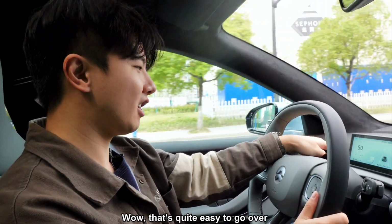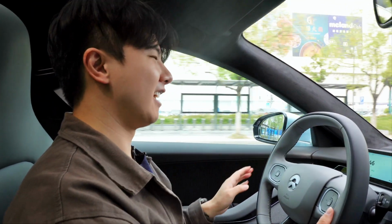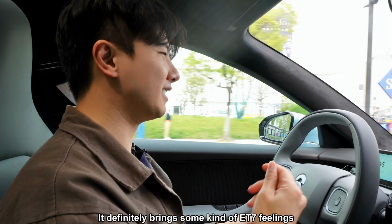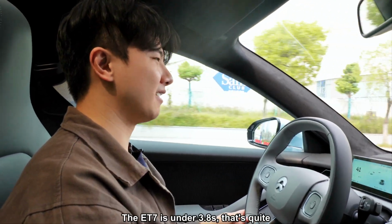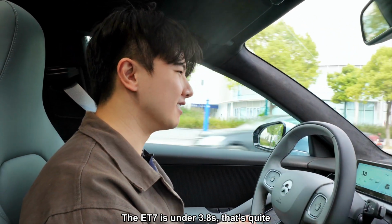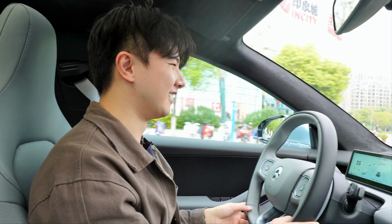Wow, that's quite easy. We go over the speed limit here, 60 kilometers an hour. It definitely brings some kind of ET7 feelings. The ET7 is under 3.8 seconds. That's quite good performance. Wow.